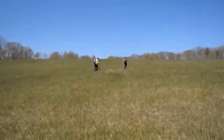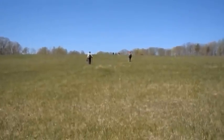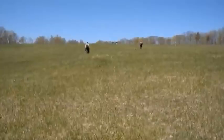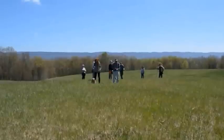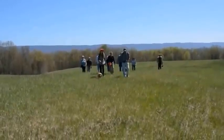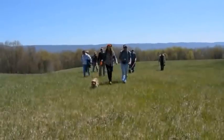Here we are going across the big hay field on top of Ellison's Ridge, and these are all the walkers that have been walking the proposed pipeline today on Discover Monroe. We're on top of Ellison's Ridge in the big hay field, and these are all the walkers that are walking today for Discover Monroe.